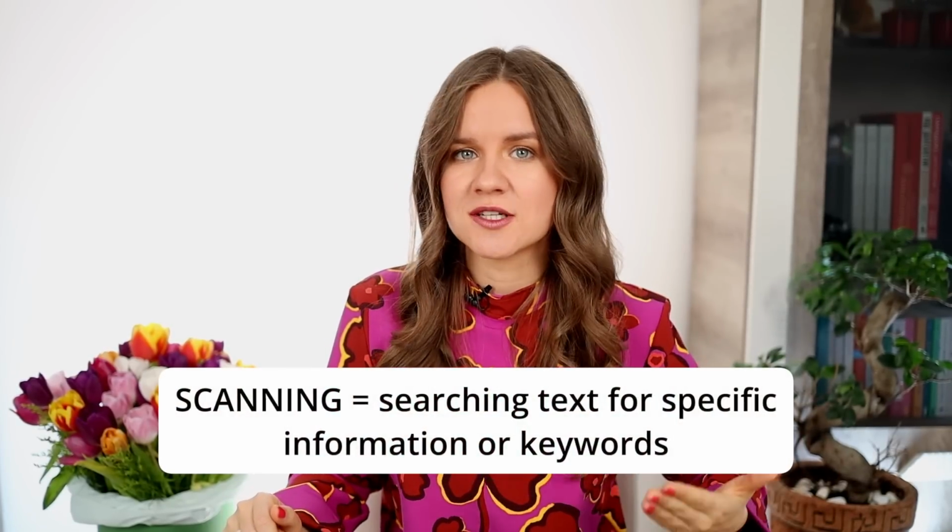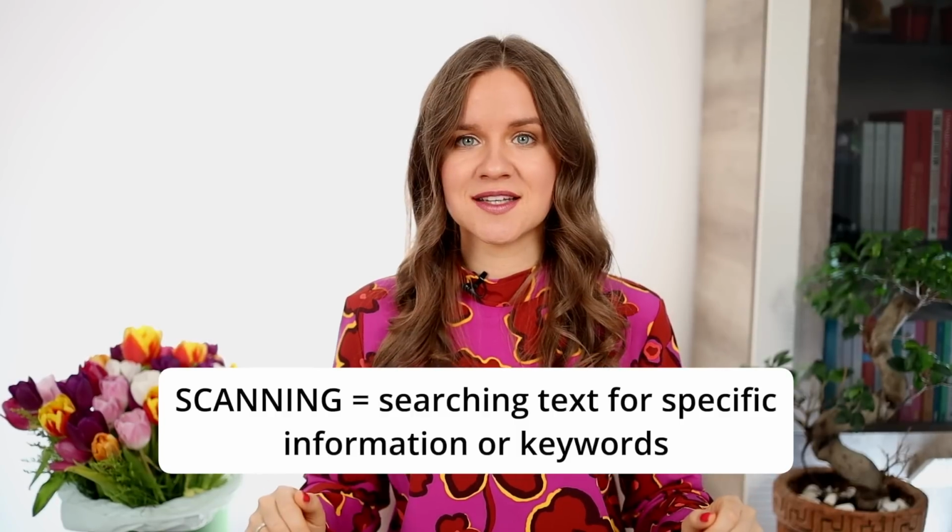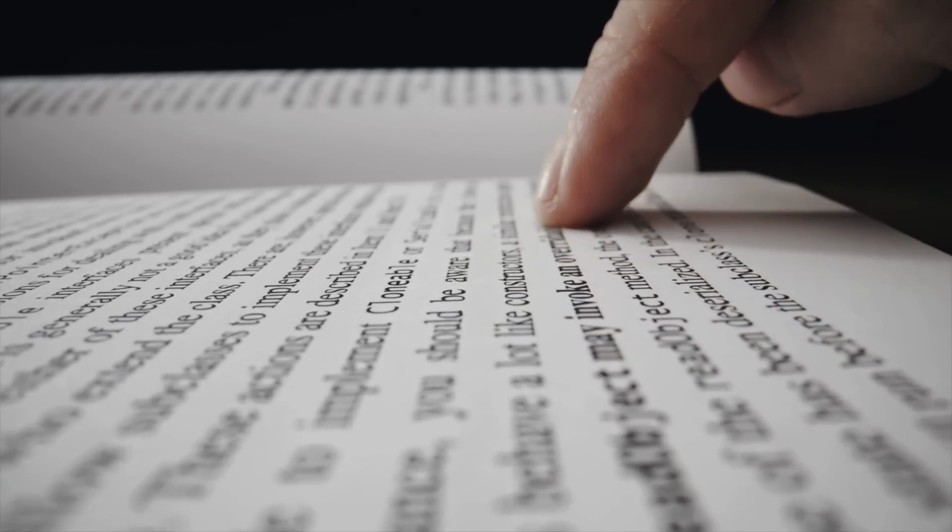For example, you might skim the synopsis of a movie to decide whether or not you want to see it. Now, scanning is about searching text for specific information or keywords. You don't read everything. Instead, you look for keywords, phrases, or numbers that match what you are looking for. Mastering these strategies will help you find the right answers faster and ensure you stay within the time limit.